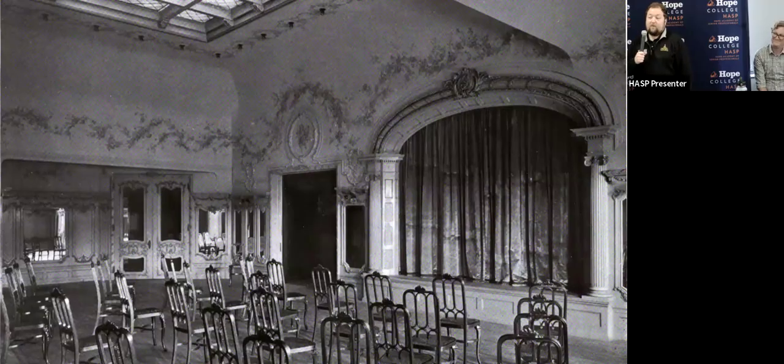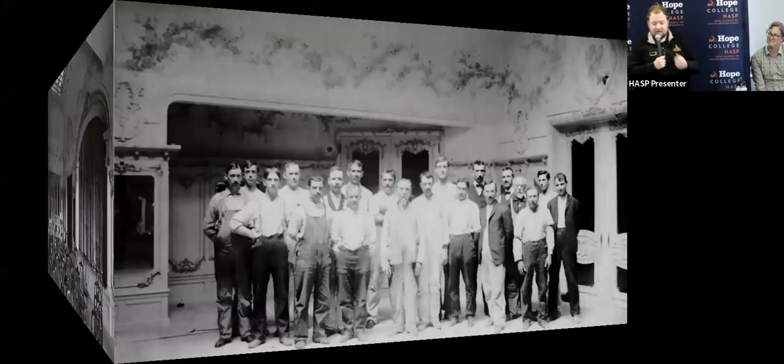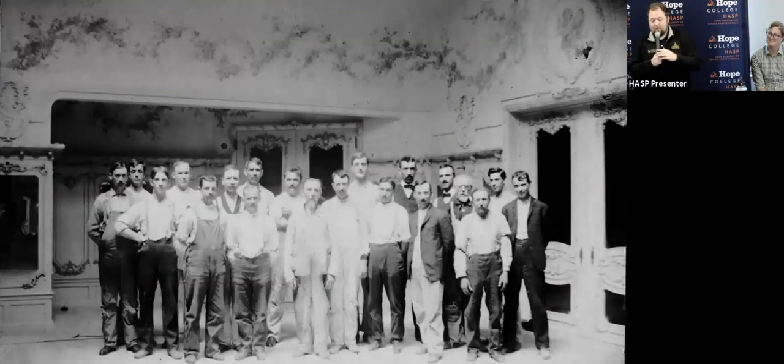But this room looked very familiar to me because the Weidman collection that we have is not just drawings. There are family photographs as well. And one of those family photographs we have is this one, taken in the ballroom, which is very exciting. And Christian Weidman is the man standing right at the center with his arms sort of down by his side right there. So this was his job.